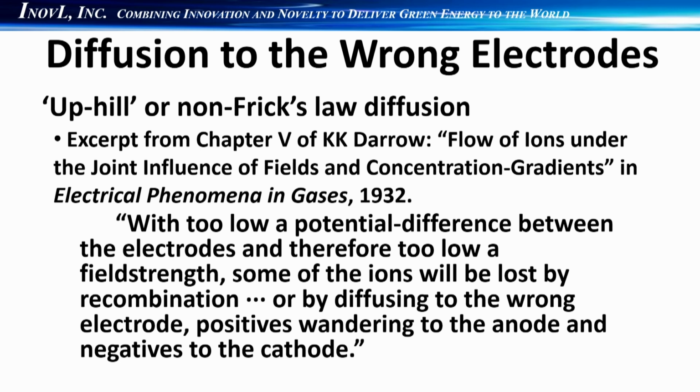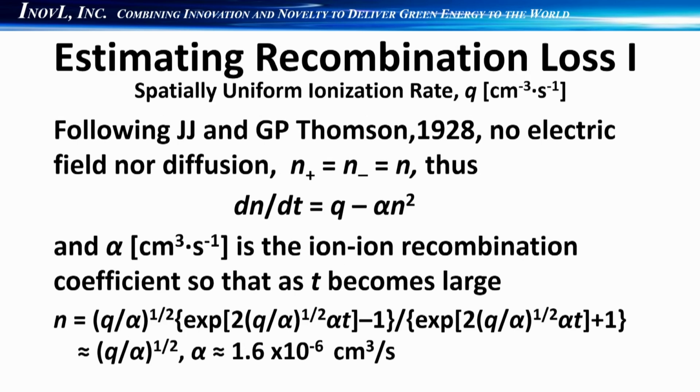Those are the ones we have to recover, and by diffusing to the wrong electrodes. But the ones that are diffusing to the wrong electrodes are the ones that make the LEC operate. All right, so now we need to estimate the recombination loss.